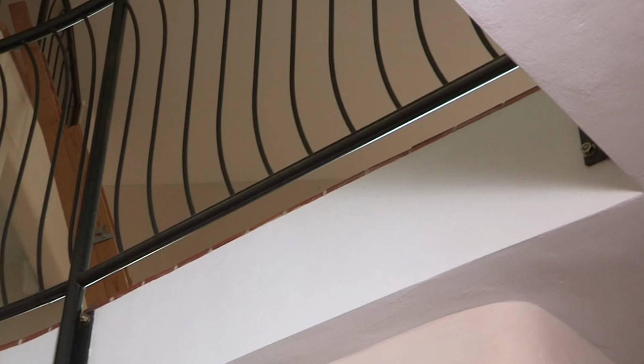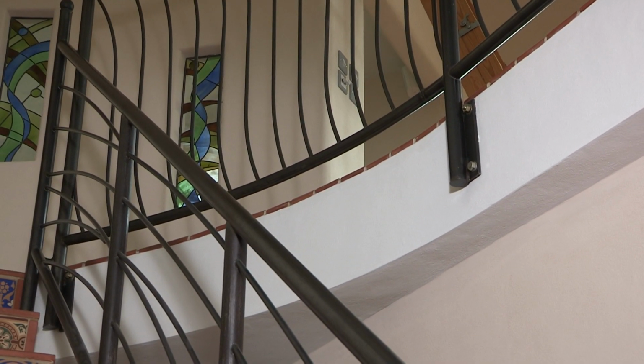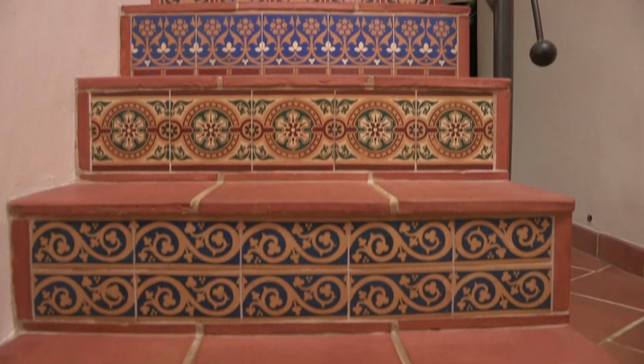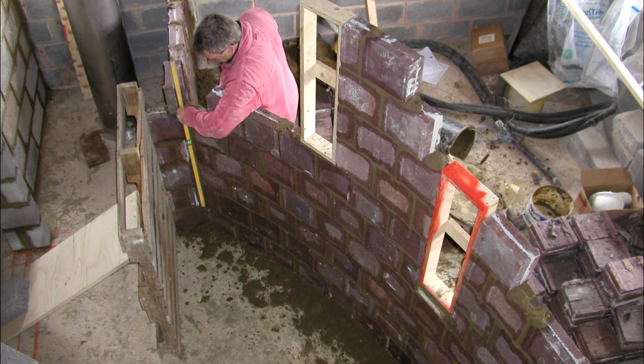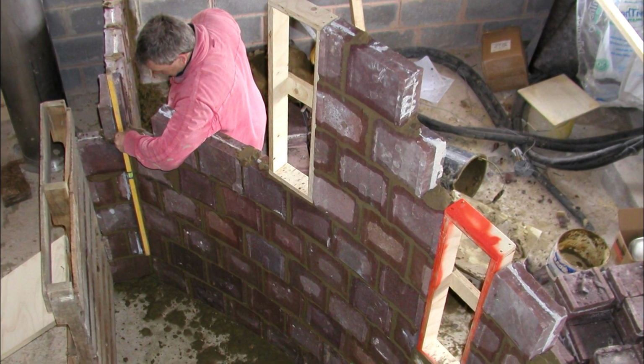This is one of the two main floors in the building. Made from poured in situ solid concrete, it weighs at least 50 tonnes. We used high mass materials wherever we could. The concrete staircase, the solid brick internal walls. We even reclaimed blocks from old electric storage radiators and built some of the internal walls from those.